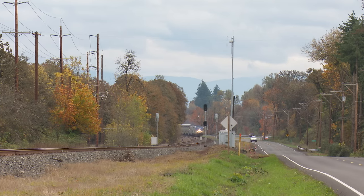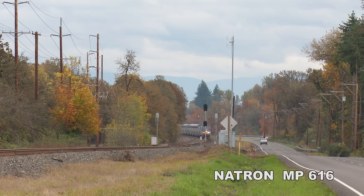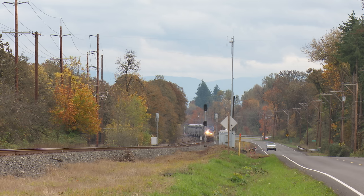Natron is milepost 615.8 on the Brooklyn Sub. Amtrak 14, the northbound Coast Starlight, approaches our location on a cloudy fall day. Light traffic passes by on Jasper Road, which parallels the track for a few miles out of Springfield.